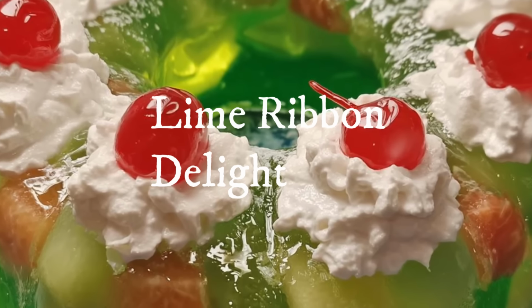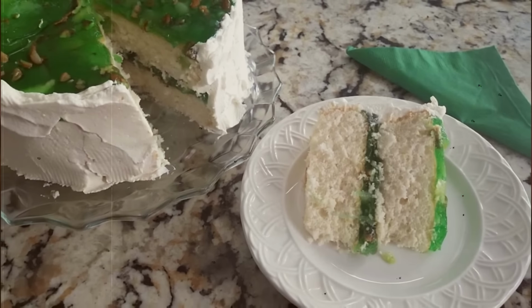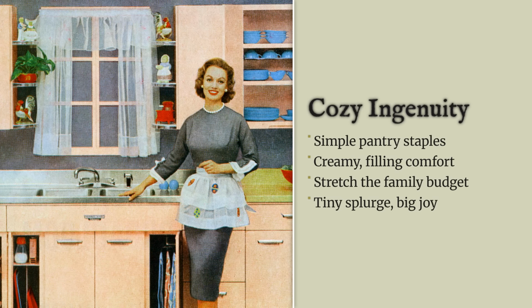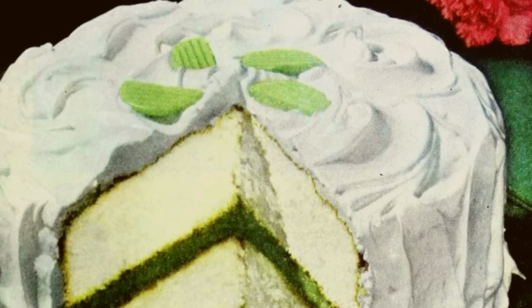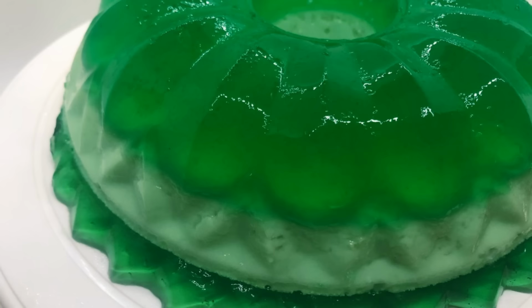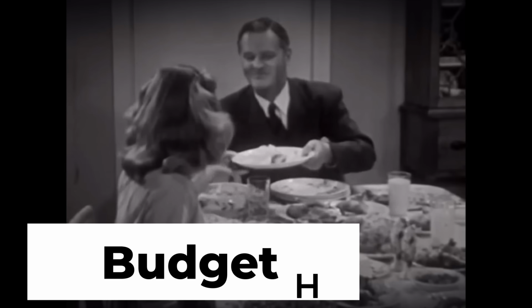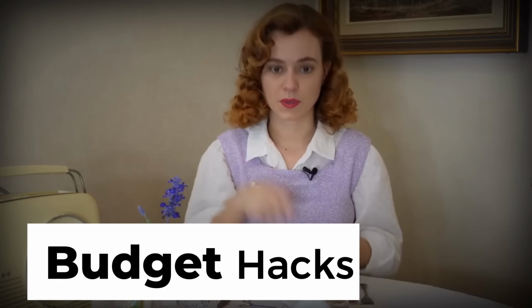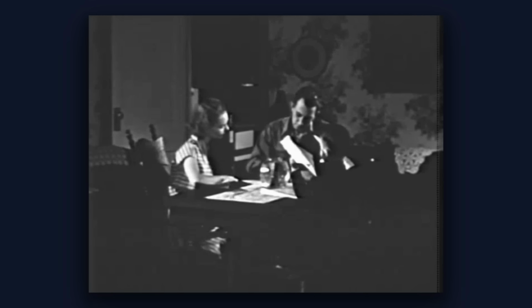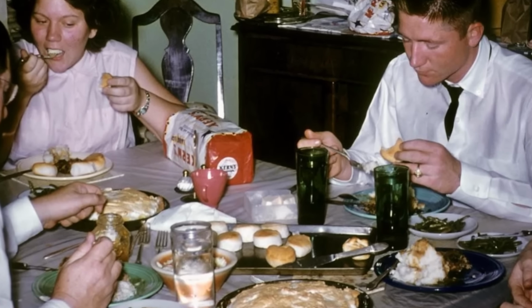No dish better captured the 1950s whimsy than Lime Ribbon Delight, a 2-layer gelatin dessert that looked like it came straight from a magazine ad. Betty's version combined lime Jell-O with cream cheese, whipped topping, and canned pineapple. It was light, colorful, and practically shouted modern homemaker. Housewives poured it into clear glass dishes so the layers showed off like a fashion statement. And at barely $1 for the entire recipe, it was elegance on a budget. Betty knew her audience, women who wanted their tables to feel special, even when grocery money was tight. That bright green ribbon of gelatin was more than dessert. It was optimism in a bowl.